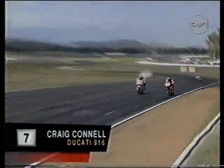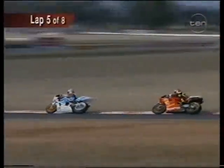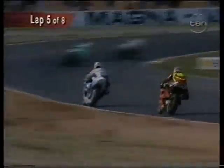Here goes Connell on Bayliss. He's got him. A beautiful braking manoeuvre in the Motorsport News S's. Great work there by Craig Connell. Here goes Bayliss back on the inside, and Troy's got him. So they come down into Auto Action corner now. Craig has a look back up on the inside. This is great racing. Fabulous fight back from Bayliss too.